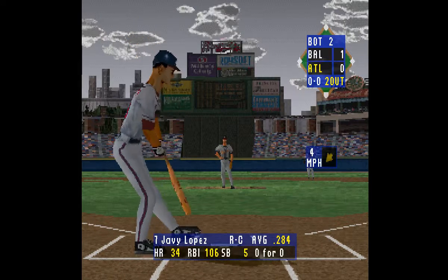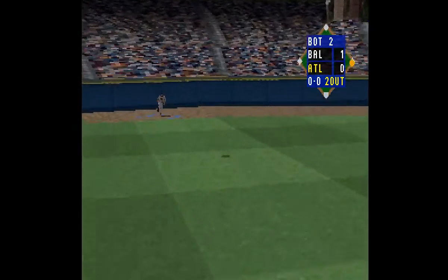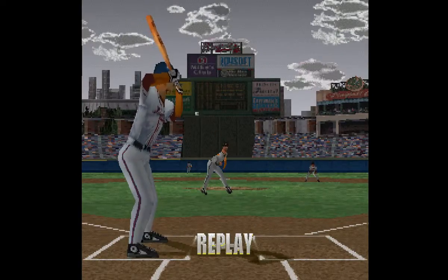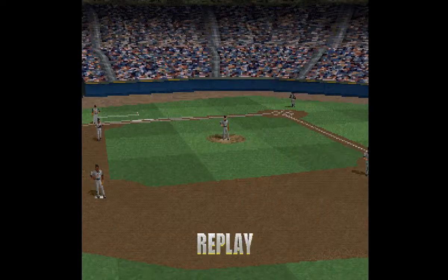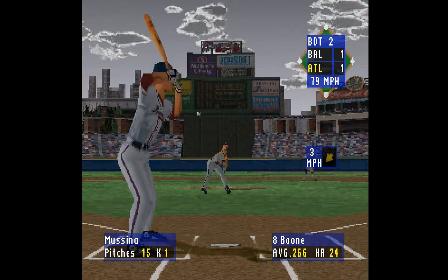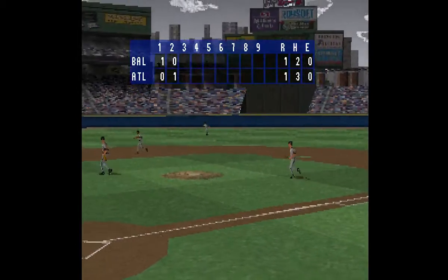Javier Lopez steps up to the plate. He crushed that one. It's out of here. No runners on base. Two outs. There's a ground ball to the left side. Out. He's out at first. At the end of two, the score is tied at one.